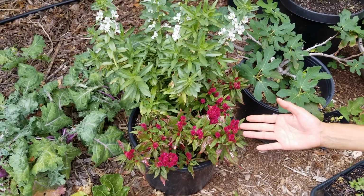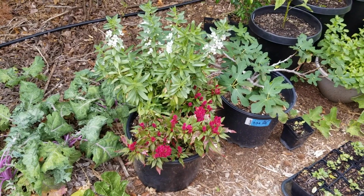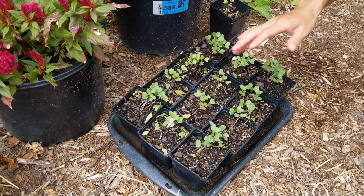These are celosias, and this is angelonia. I just put them all in one pot, and they seem to be doing really well together. And right here, I started some broccoli and cabbage seeds. Half of them are broccoli and half of them are cabbages.